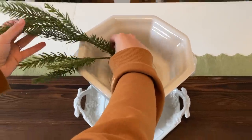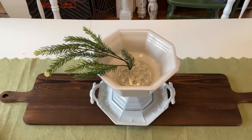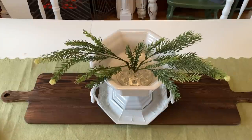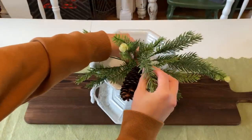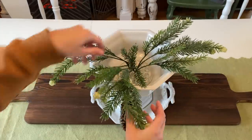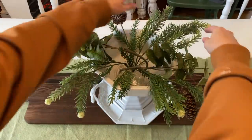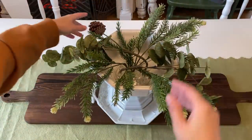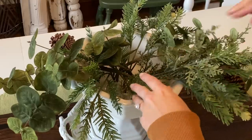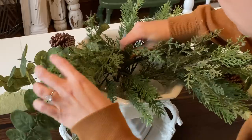Here is one of my most favorite features in the dining room, and it's this centerpiece that I created using a thrifted ironstone soup tureen and a flower frog. And all I'm doing is I'm taking those pine stems that I cut off of that big bunch, and I'm kind of poking them down into the flower frog, and then just building upon that so that we have a gorgeous, very natural looking centerpiece for the holiday decor in here.